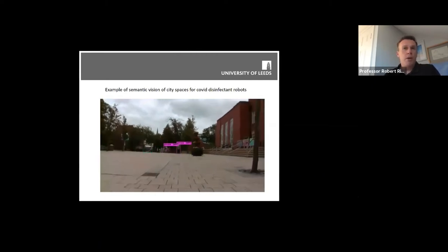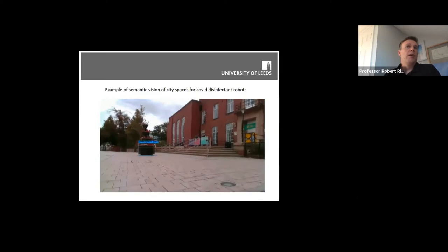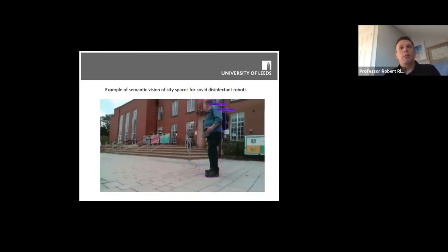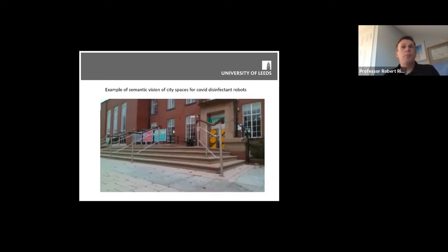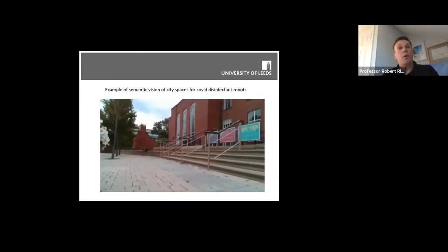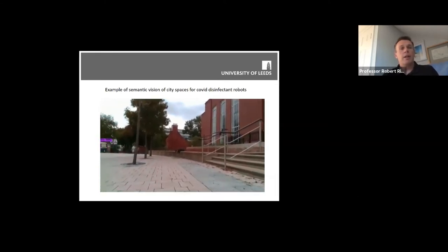So you can see here, we're able to identify different things such as benches, cameras, and try to understand the environment, using semantic vision to do that. So from that, we're able to understand things in the environment, such as benches, rails, and other things like that, that we could then go and disinfect and clean. That's the idea.